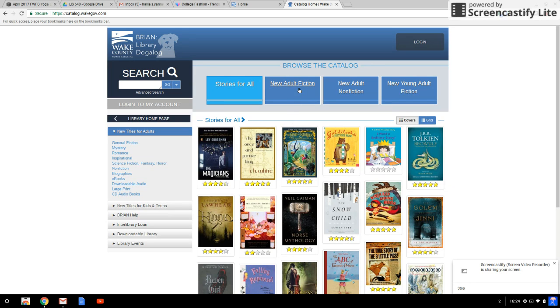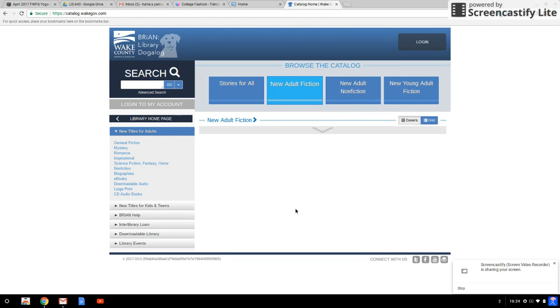And then it also gives you the new adult fiction, new adult nonfiction, new young adult fiction. So the more popular new books. And you can just click right on those and it'll show you the new, well, it's not wanting to work with me right now. Well, it normally looks like the Stories for All looked. Well, yeah, now it's really not working with me.